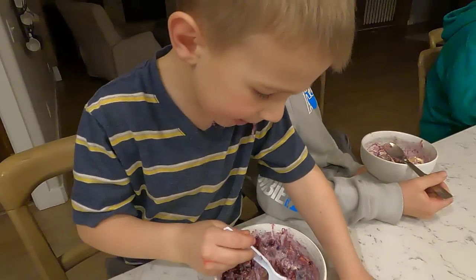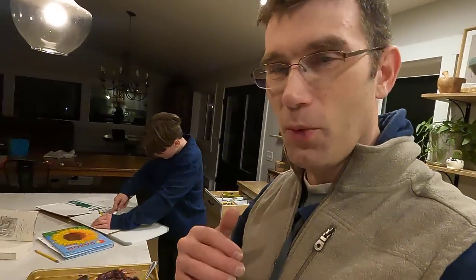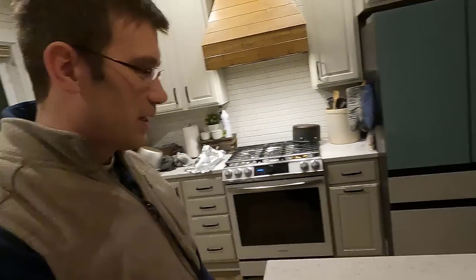Ice cream. How do you like the pie, boys? If you want more ice cream. The pie's delicious. It kind of turned into a cobbler with a lot of runny stuff, but the boys don't seem to mind. I care a little bit. We just got back from going cross-country skiing for the last hour. Nice treat.